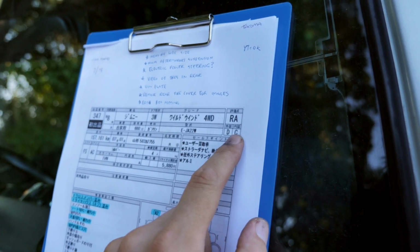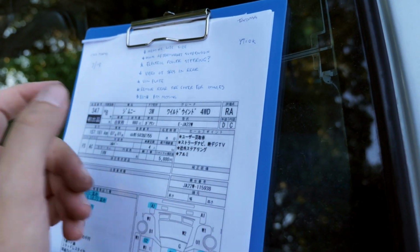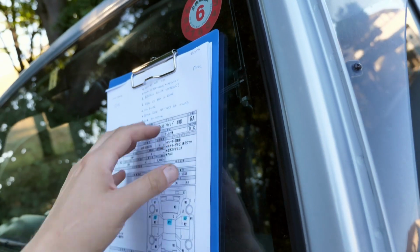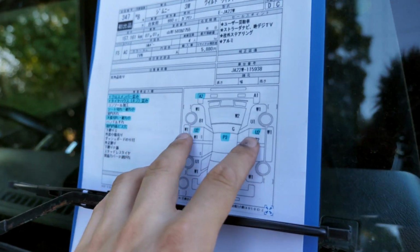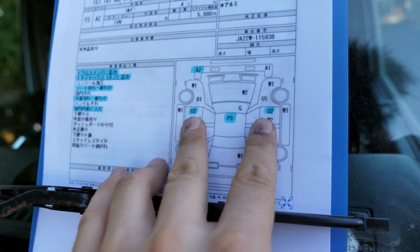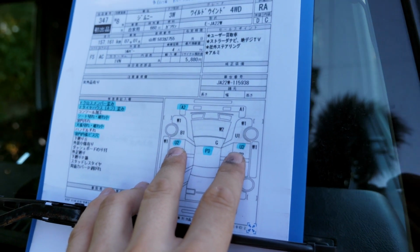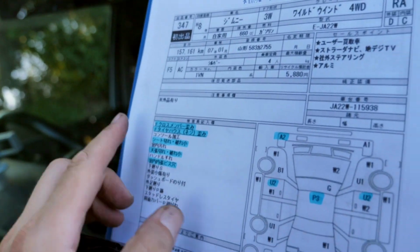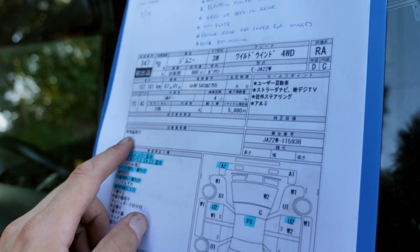Auction grade for the interior is C and exterior is D, mostly due to some bad paint. It does have a few other things than the paint, but very few. And it also says U2 on both doors, which is a medium dent, but I didn't really find those. So, win there. Okay, so the report here says some aftermarket parts.